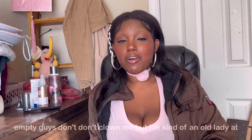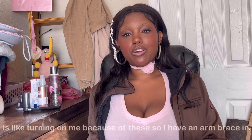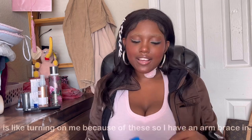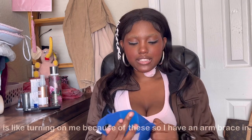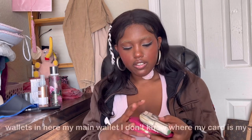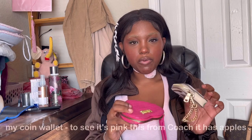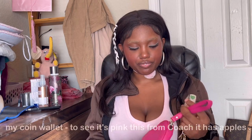Don't clown me, but I'm kind of an old lady at heart, and my body is turning on me because of these. So I have an arm brace in here. I have two wallets in here. My main wallet, I don't know where my card is, and my coin wallet.